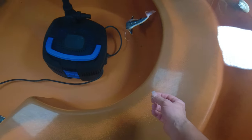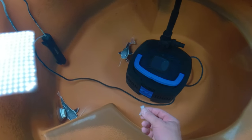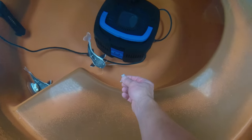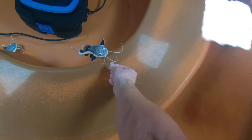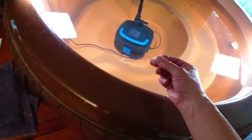It looks like he's thinking about it. All right, little guy. All right, here we go. Oh, yeah. The other one's coming up, too. All right. So I did have the lights on for a little bit, too.